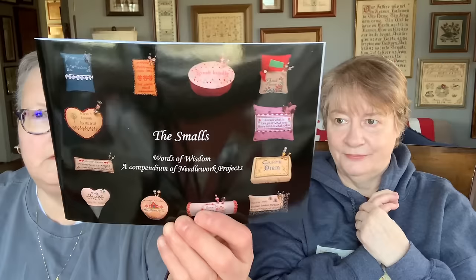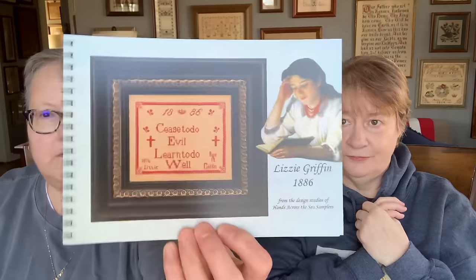They're just beautiful, just amazing. They're all in this book. That was very exciting. Cease to do evil. Yes, please. Let's all cease that. Oh, this one's so pretty. This is gorgeous. Clara Ann Easingwood.